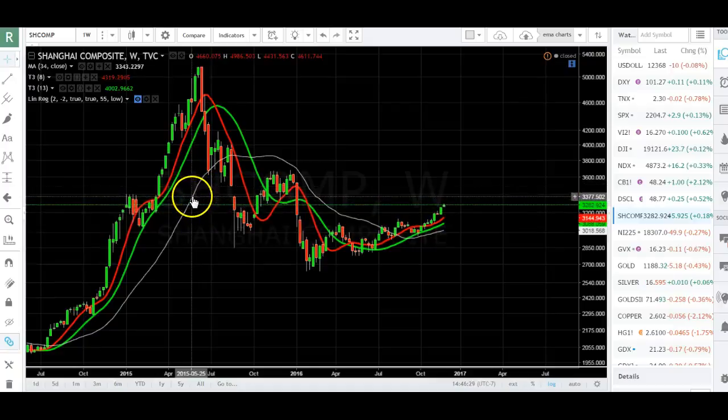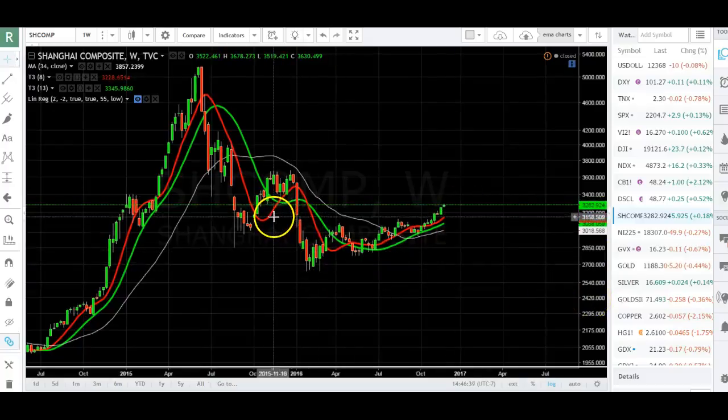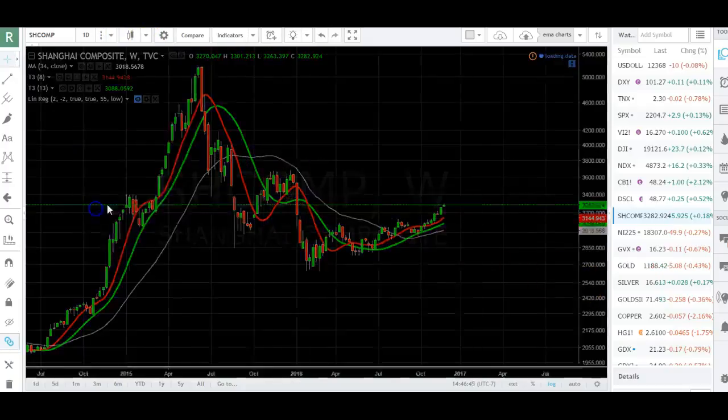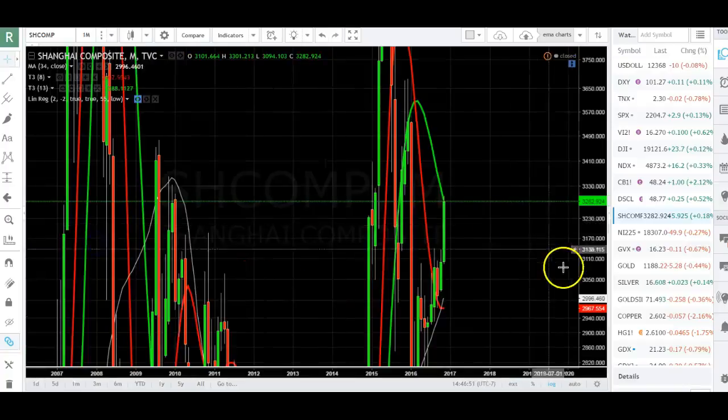Got a gap here shortly. It's got resistance. Lots of resistance coming up. But nice higher lows. Nice flat top break. Let's see. I can't tell much more than that.